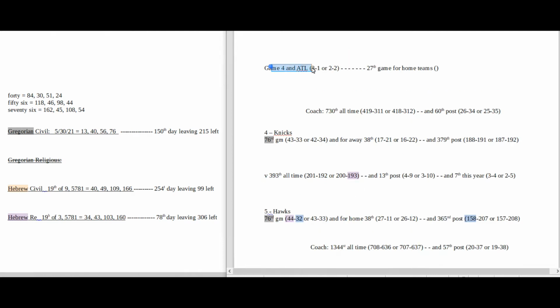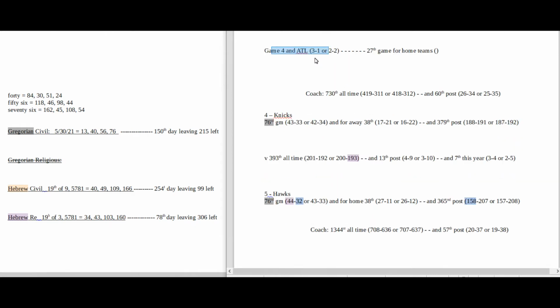Up top here is the series. It's game 4. Atlanta is up in the series 2-1. They could become 3-1 or 2-2. This is the 27th NBA playoff game for the current season.